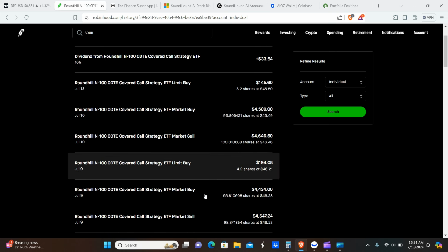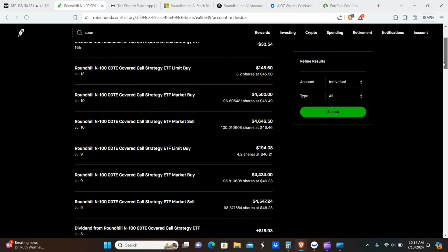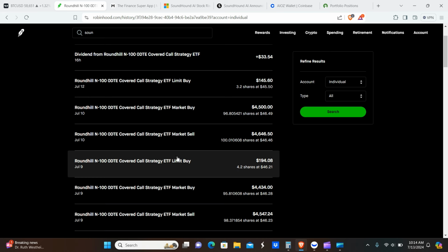Scroll up a little bit. Okay, so you can see basically we had a sell previously. I think I got a little ahead of myself here. So a sell previously and then bought back a reduced position, basically.